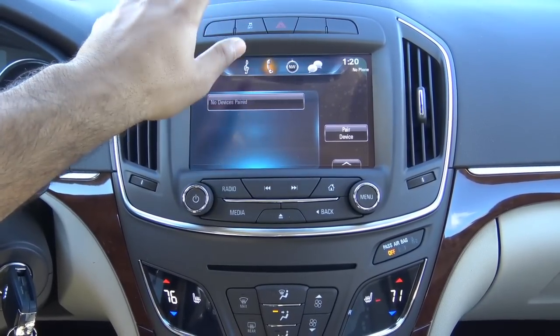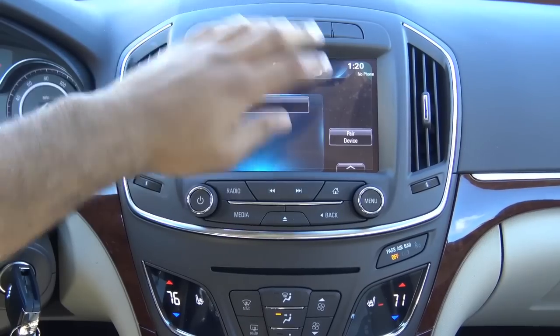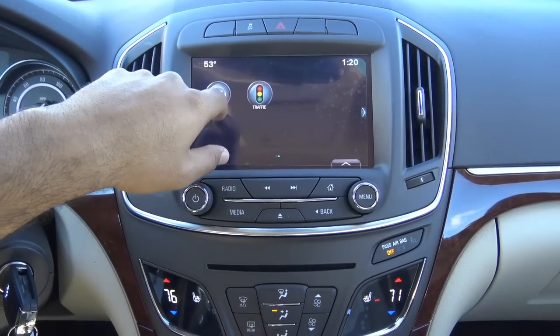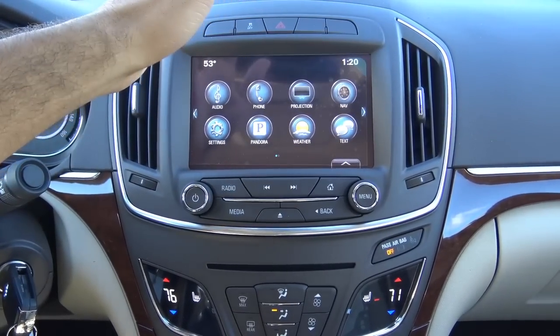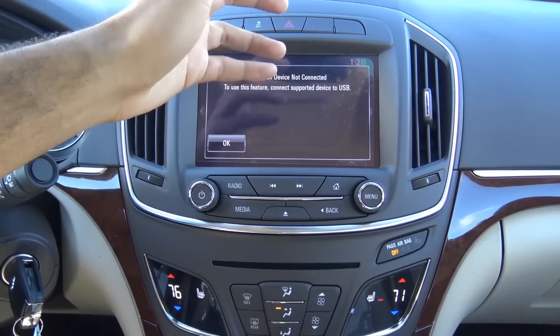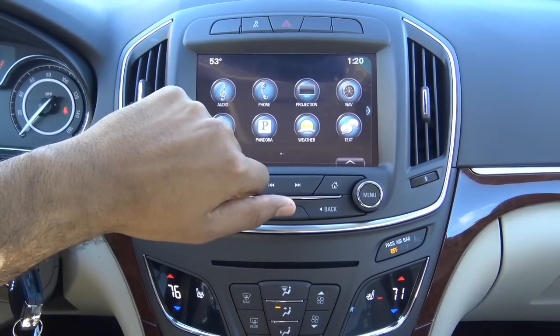You can hook up your Bluetooth phone, have all of your contacts stored under here, and have an integrated dial pad. What I love about this system, however, is that you could swipe like this, which feels very natural. It kind of feels like a tablet, which is pretty cool. Your projection feature, which features Apple CarPlay and Android Auto capability. Always nice to see that.